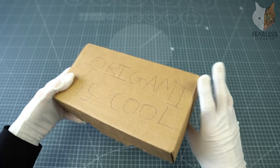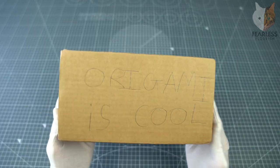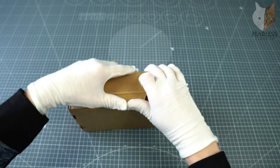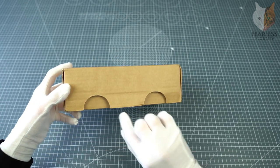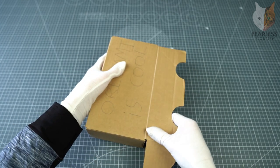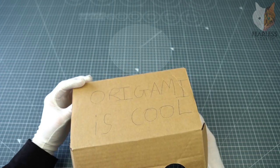Origami is cool. You are indeed correct. This is the most exciting part because I have absolutely no clue what is inside this. Origami is cool, it is indeed fascinating. Okay, so let's open up. Okay, how do we open this up? Is it the sides first? Must be, if you can't pull out here. Again, I'm going to quickly look off camera to make sure there's no information. Okay, there's a letter, but it's blank. So let's open this up. Let's see what we have inside.